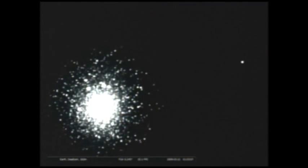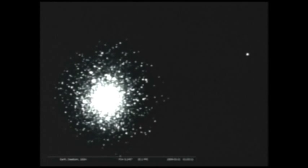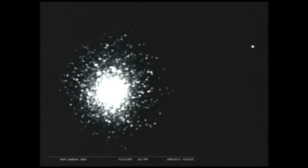Okay. This one is moving up in power. So these are 12 by 50 binoculars. 12 power is pretty high. When you're looking at this one, I was pretty impressed by looking at M13 Hercules. Now you can start to go into the globular star clusters, which are a lot more compact.